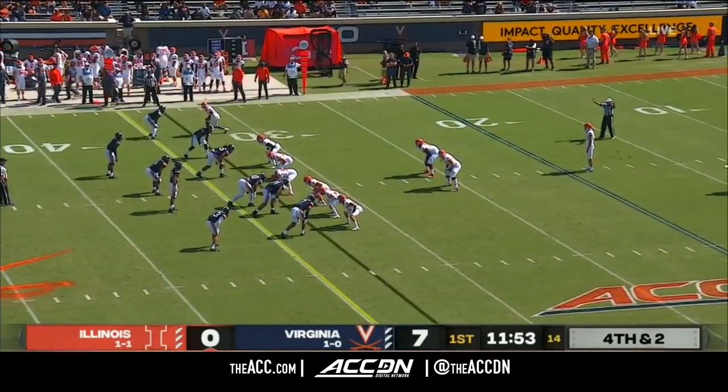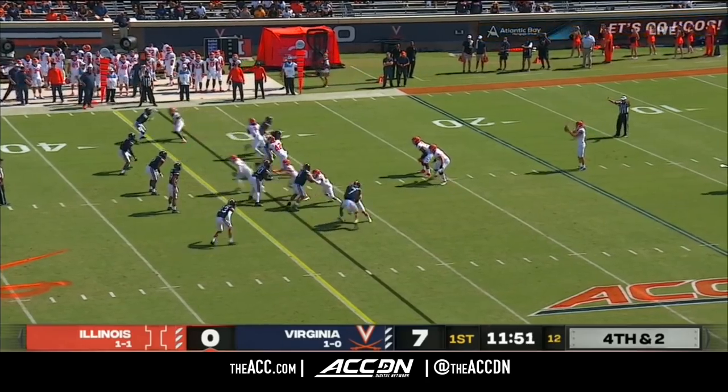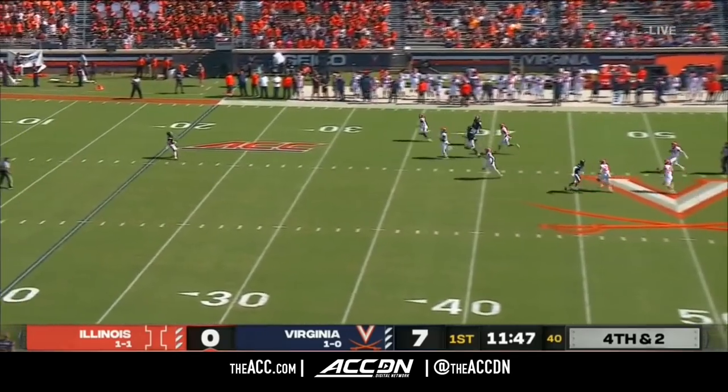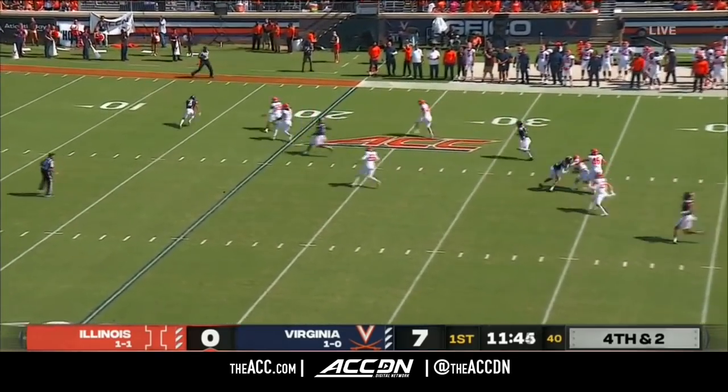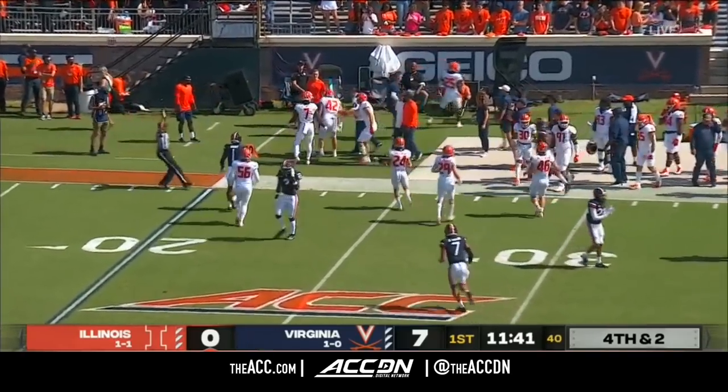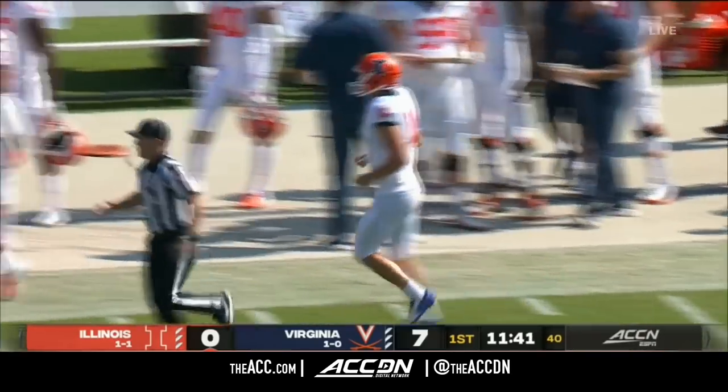Offensive series of Brennan Armstrong in that offense, scoring a touchdown, followed by a 3 and out by UVA's defense. Blake Hayes is a heck of a punter. Just lines this one to Kemp. Corrals it at his own 17, trying to get outside, and good punt coverage by the Illini forces him out of bounds at the 20. 49-yard punt.